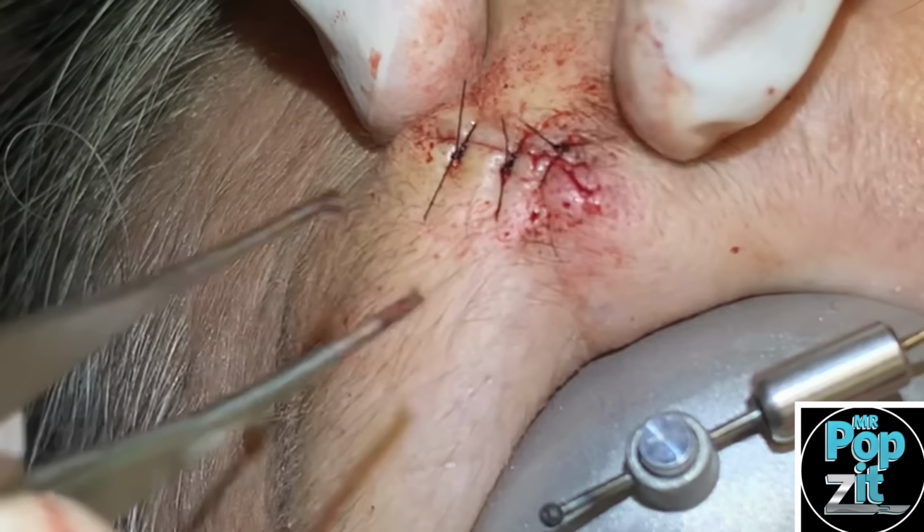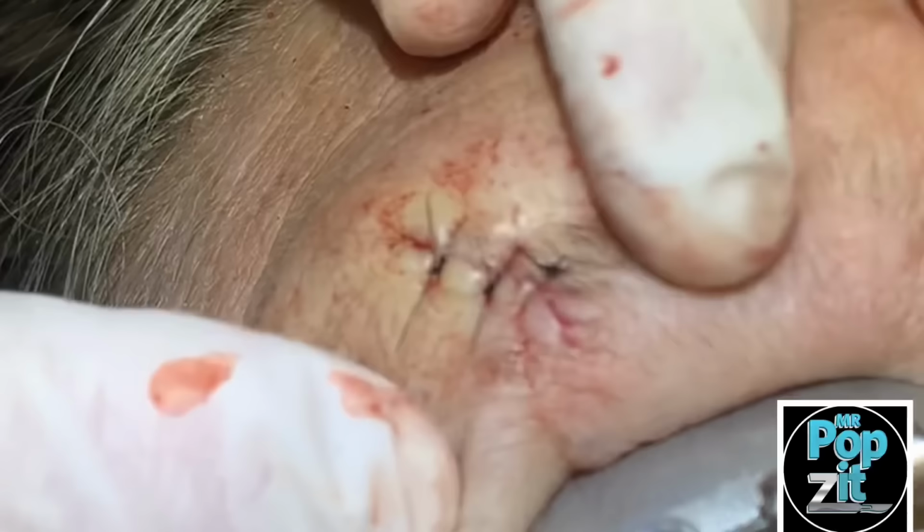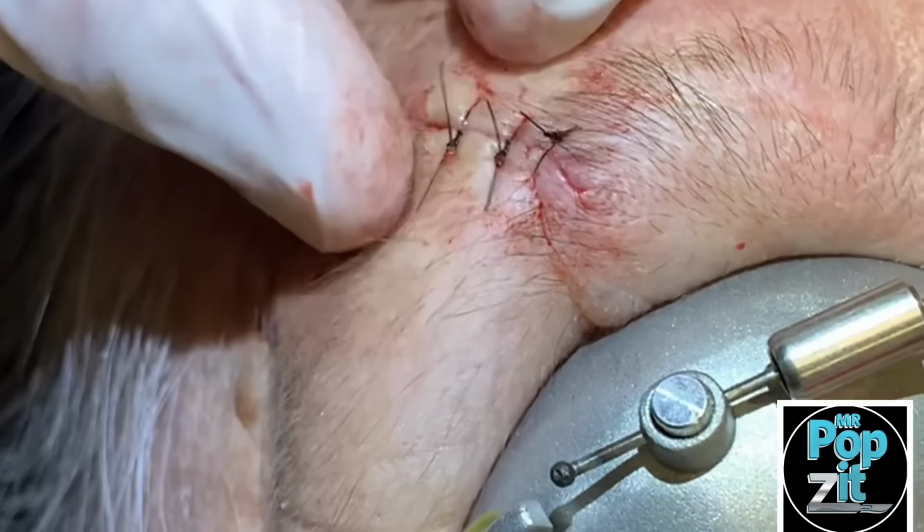There's a little calcified cyst. So we'll get those three stitches out. We're going to put a little pressure bandage on there, just a small one, and we'll get those stitches out in 7 to 9 days. Usually I'll do that. We'll go from there. That looks good.